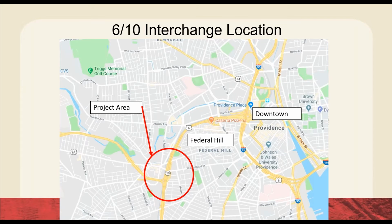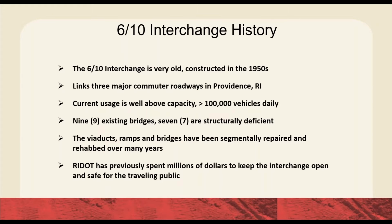610 Interchange location, backside of Providence, west end of Providence, just west of downtown. It's a sort of a cutover highway that loops around I-95 in downtown Providence. For those familiar with it, it's a bit of a mess, and when it was designed in the 50s, it certainly was never intended to carry the traffic loading that it has today.